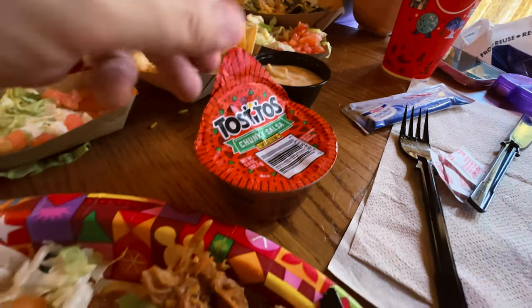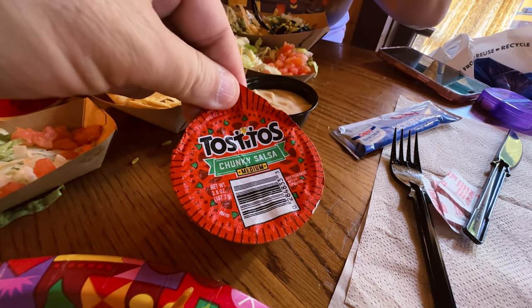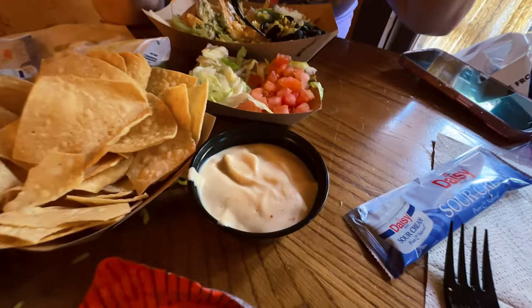And with the nachos, they gave us here also this chunky salsa. So that comes with the nachos. But this, we added extra.